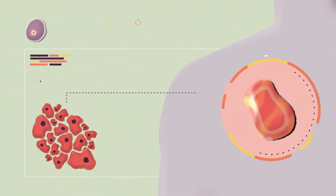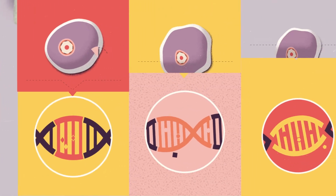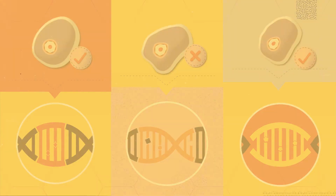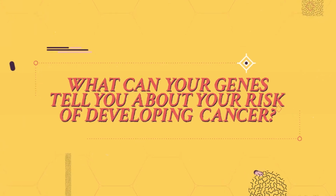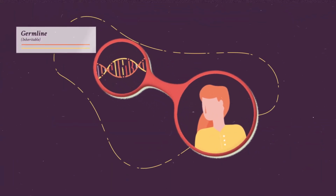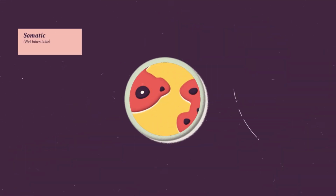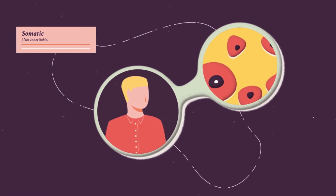However, not all mutations result in cancer, and many are fixed by processes within the cell, known as DNA damage response (DDR) pathways. What can your genes tell you about your risk of developing cancer? Mutations can either be germline, where they occur in sperm and egg cells and are passed down from your mother or father, or somatic, where they occur in any other type of cell and are not passed down.